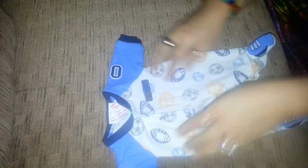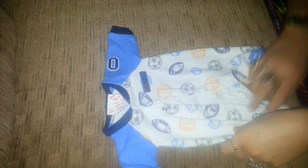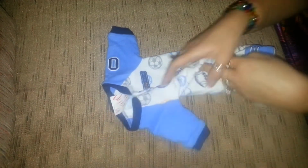Look at this. Daddy's All-Star. It was from $1.91 down to 99 cents. And this stuff looks like brand new. Yeah, it's been worn, but it's well taken care of. I mean, what can a preemie baby do? Basically just kind of lay there.